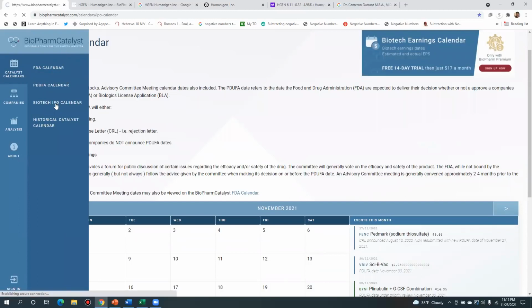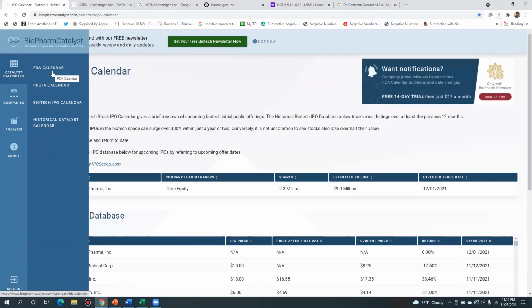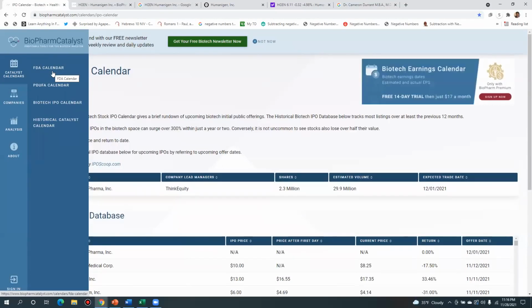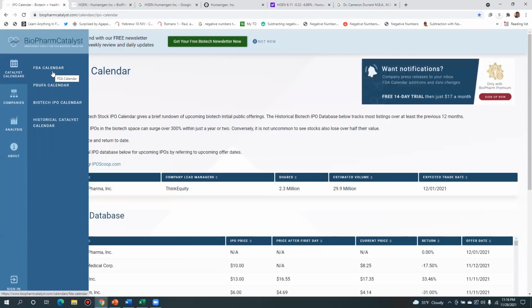The IPO calendars, okay? What we just looked at was the FDA calendar, when they're in the stages of approval. That way, you get your money ready to purchase those stocks when they're about to go. You put your tickler on, and as soon as that thing gets approved, or you see a date where you think it might get approved, you buy that stock, and then you hold on to it until, boom, you make a little bit of money from it.